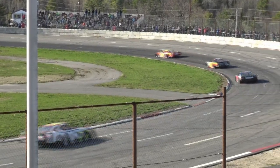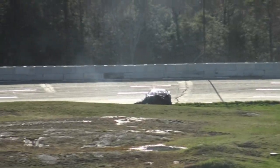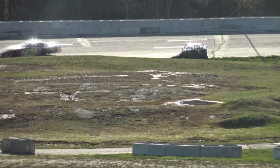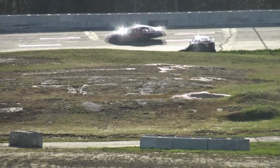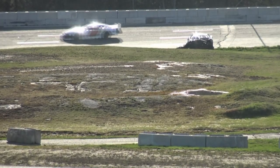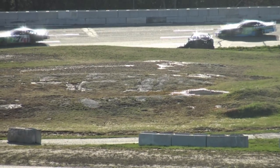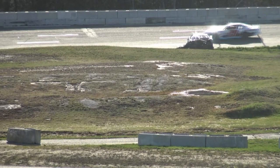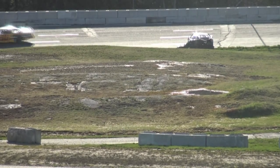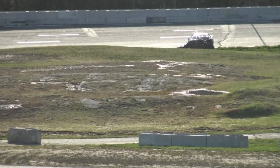Oh, we got a spin on the backstretch. That's going to bring out another caution. Looks like some rear bumper damage on, I'm not sure what car that is. Looks like it's the number 10 of Scott Hall, sitting over there in turn number 3. Brings out our second caution.